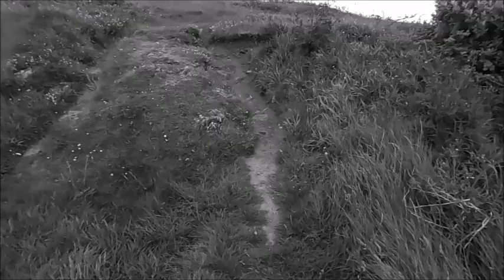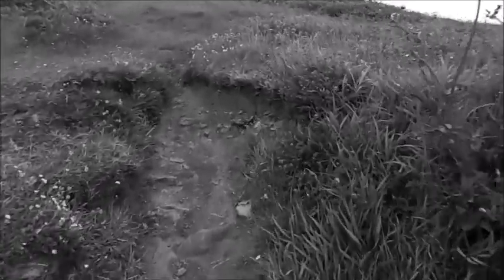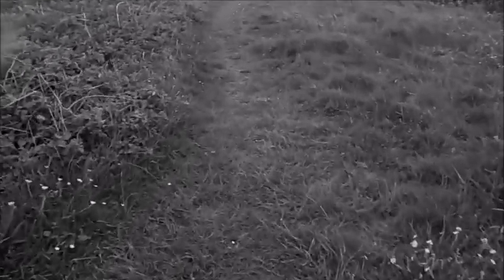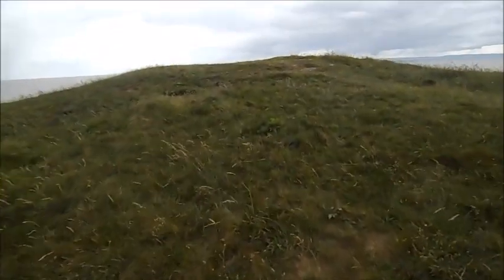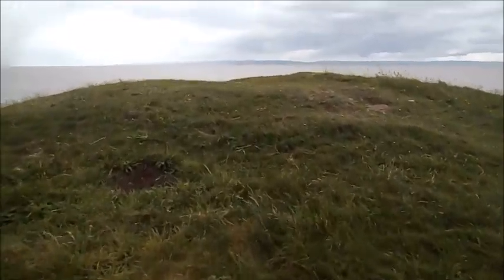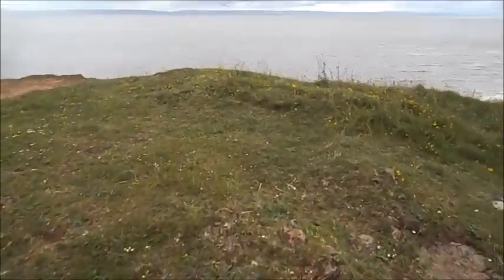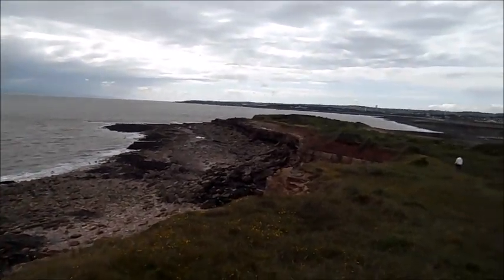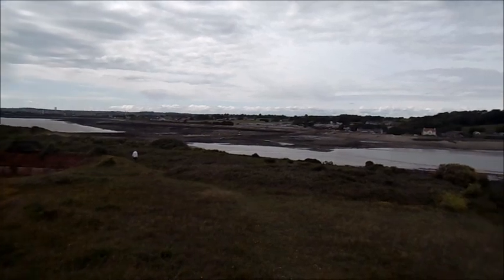And that's the damage that's been caused to the internal banks and ditches at the site through various activities of people walking. Again, back onto the Bronze Age mound at the site. And this itself would have been within the heart of a fairly large banked and ditched enclosure, otherwise known as a hill fort. And as I previously said, only one fifth of it remains now.